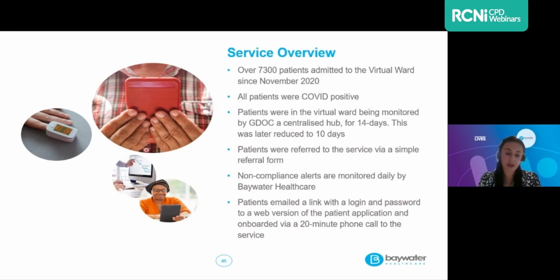They were referred to the service via a simple referral form, or what we call GP up a mountain. So if nobody could get to a referral form or a laptop to fill it in, then you give us a call, and all calls are recorded, and we take that information from that clinician over the telephone.